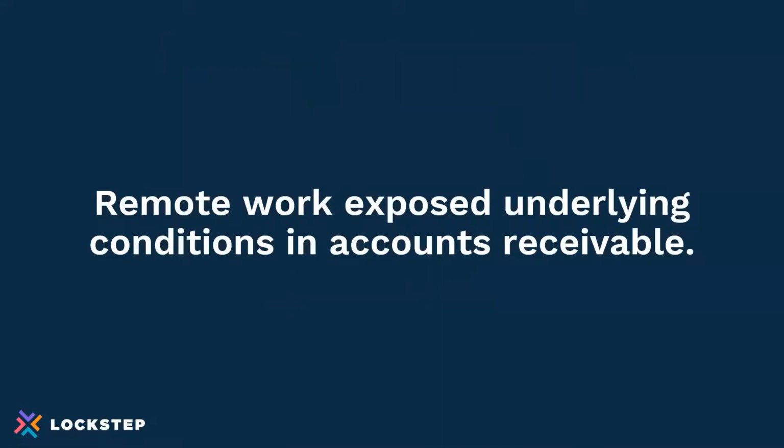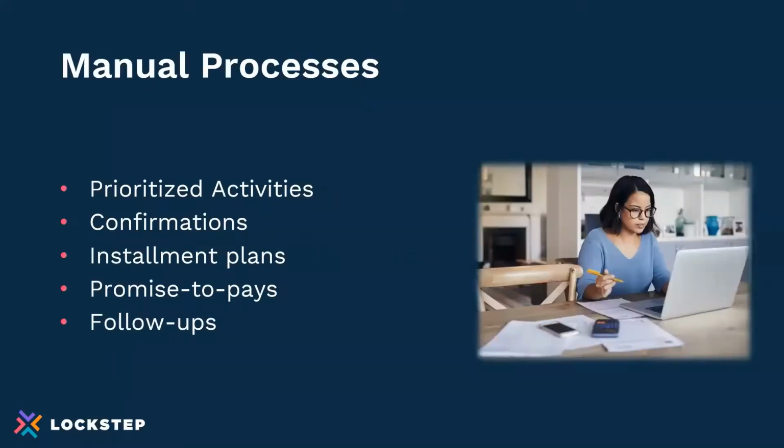And one of the things that we've seen is the migration to remote work has really exposed some underlying conditions around the accounts receivable process. And as we return and reopen and go back to maybe a new normal, some of these underlying conditions have to be addressed. First, the move to remote work exposed the problem that we talked about of manual processes. And that's because the pandemic increased the workload, and that's all centered around the collections risk. The collections risk went up.